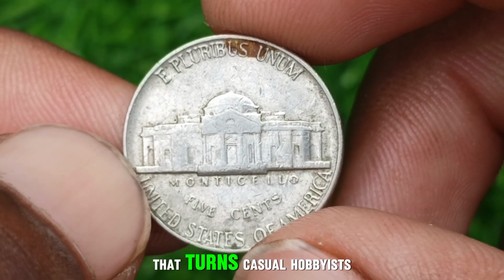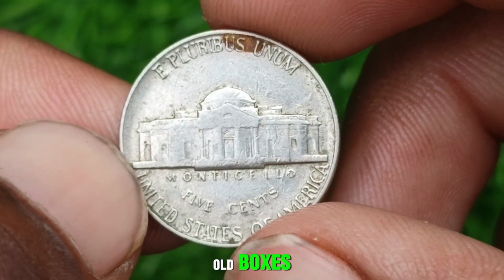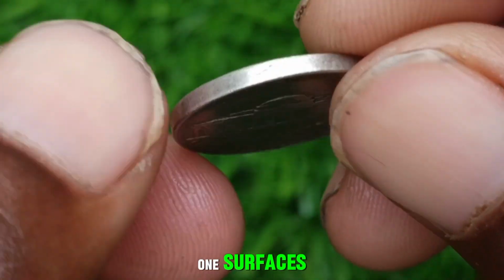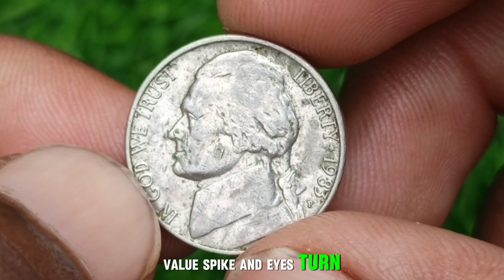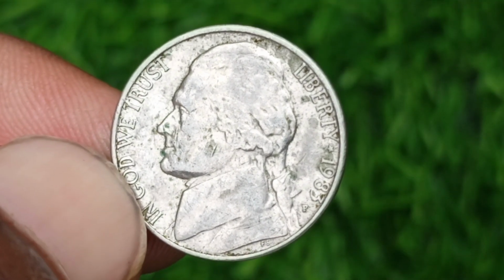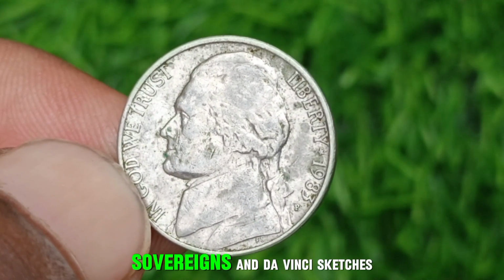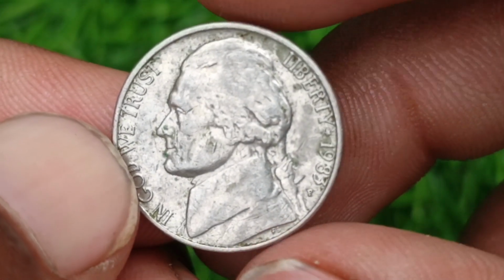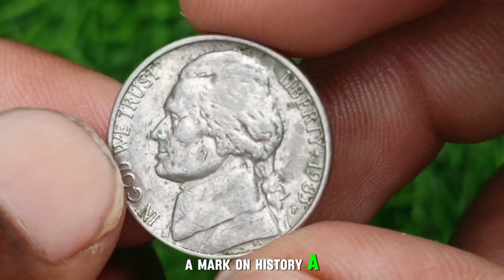It's a type of find that turns casual hobbyists into lifelong seekers, scouring flea markets, old boxes, and yard sales in hope of a second lightning strike. And every time a new one surfaces, the market pulses with anticipation, values spike, and eyes turn. The most famous known specimen reportedly sold for just under $5 million, bought anonymously by a private investor rumored to have also collected rare gold sovereigns and Da Vinci sketches. To them, this coin wasn't just metal. It was a portal to immortality in the world of collecting, a mark on history, a legend wrapped in copper and nickel.